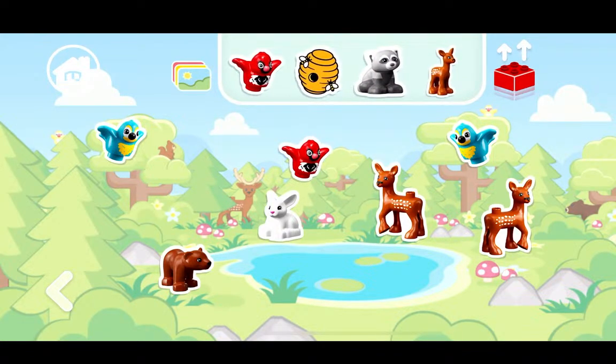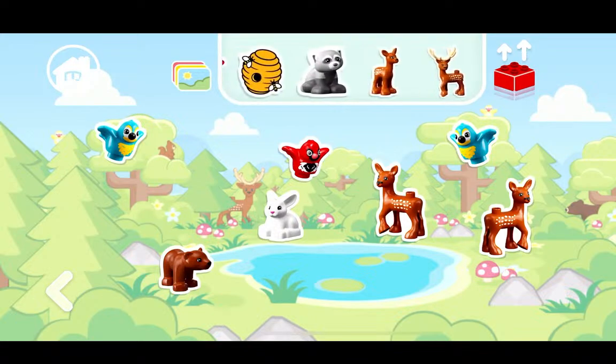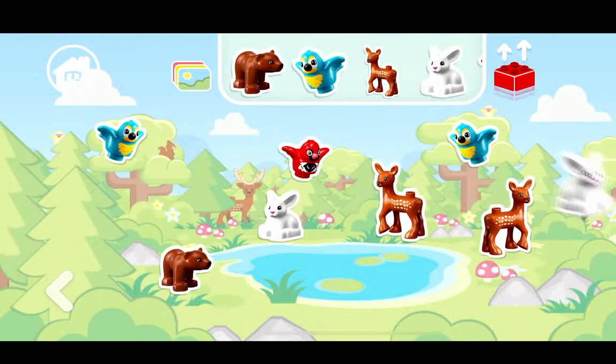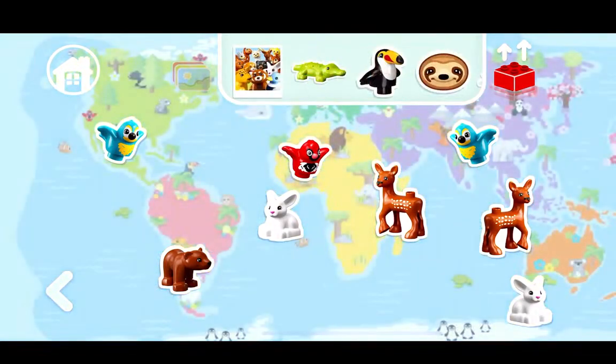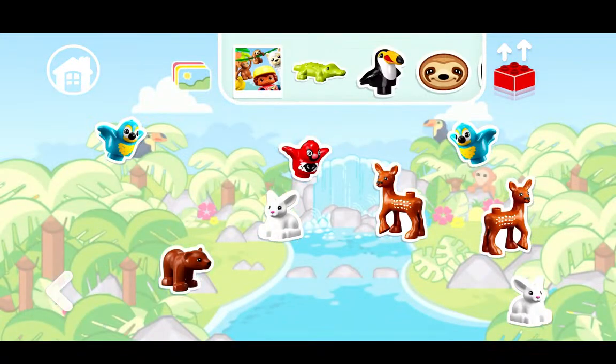Oh, the house. The home of the bees may be on this tree. And one more. White rabbit. Okay, one more picture. Wow, super. Take a photo.